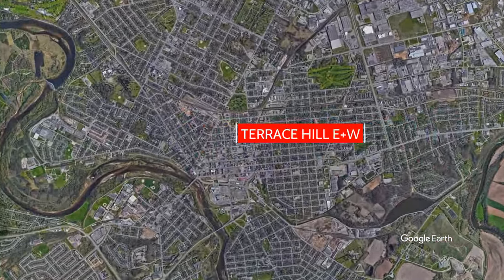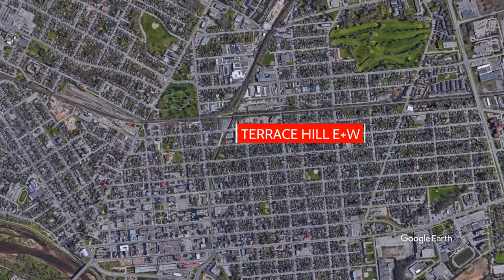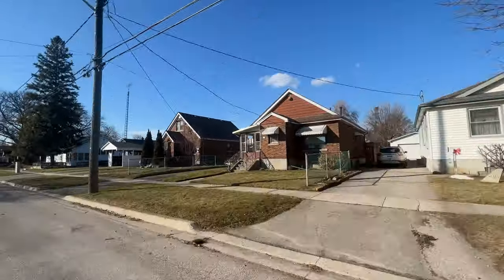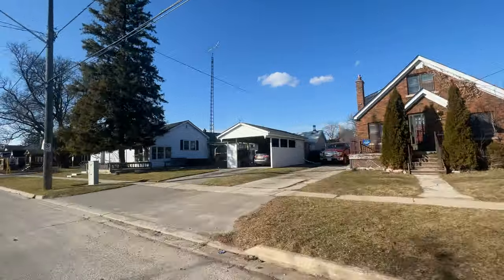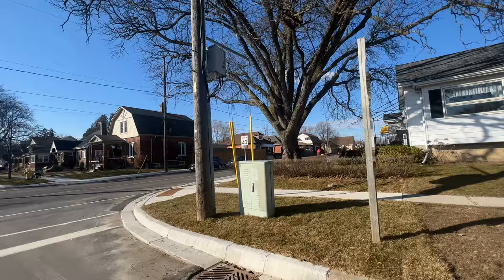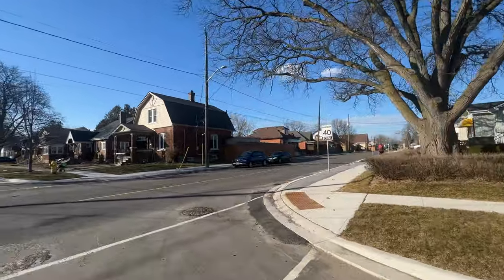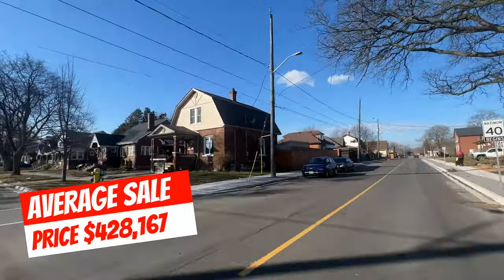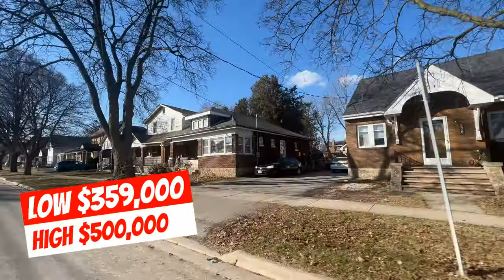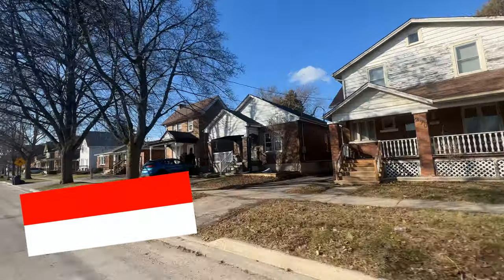This is popular among first-time homebuyers and investors because of the lower prices for the homes in this neighborhood. You are close to both Conestoga and Laurier, and many of the homes have been converted to multi-residential, so this area is popular with investors. The average sales price is $428,167, with the lowest one selling for $359,000 and to a maximum of $500,000.